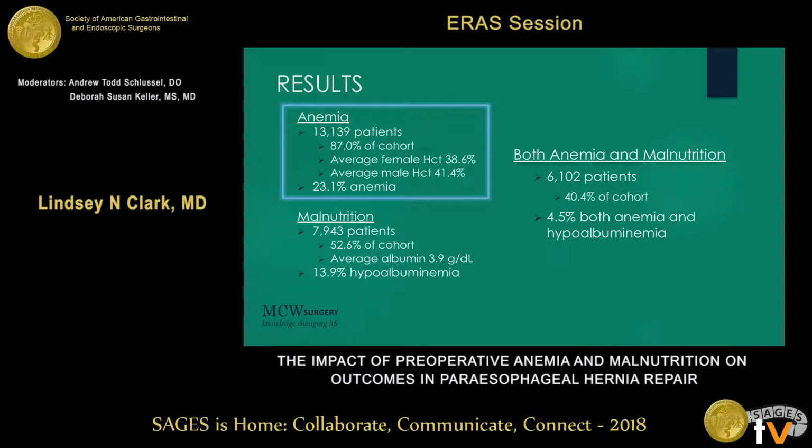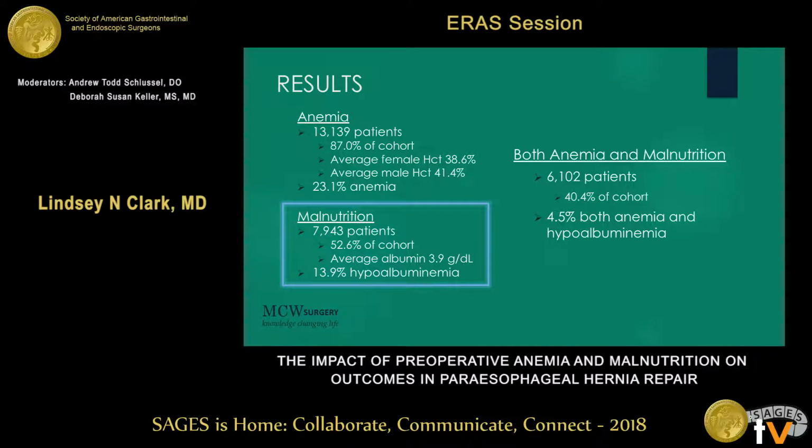So first, for our anemia analysis, we had over 13,000 patients who had a preoperative hematocrit available. This was 87% of the cohort that met the inclusion criteria. The average female hematocrit was 38.6%, average male was 41.4%. This left us with 23.1% of our population being anemic. For our malnutrition analysis, there were 7,900 patients who had a preoperative albumin. This was a little over half of the overall cohort. The average albumin was 3.9, and 13.9% of this cohort was then malnourished.